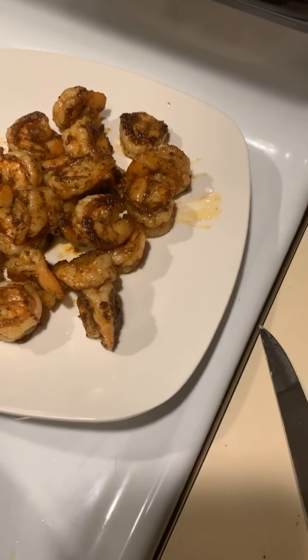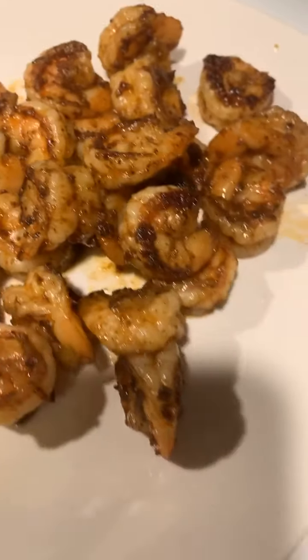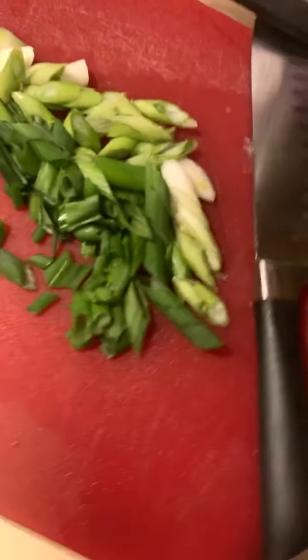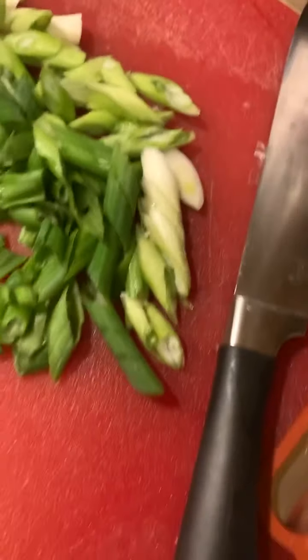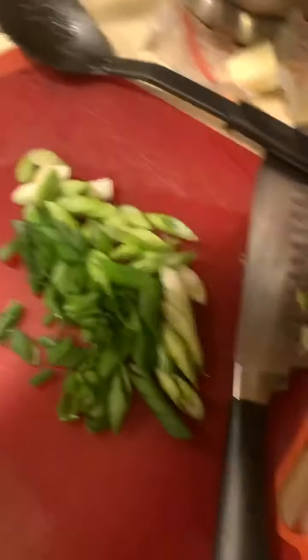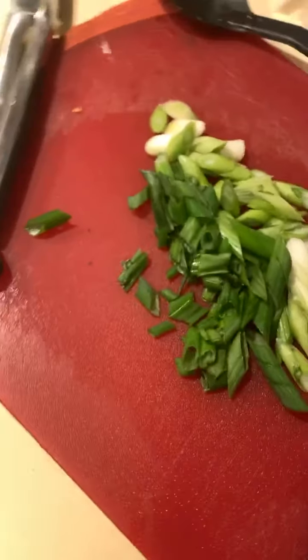Mama Car, I love you. Look at that. My Charity is online. Say hi yourself. Y'all see that shrimp? Yep. And then again, here go my scallions. I have those cut up because I'm going to garnish it with that. I think I'm going to put some chives on there too.